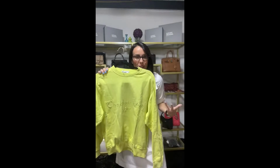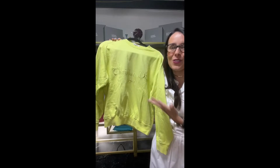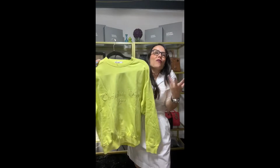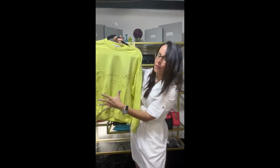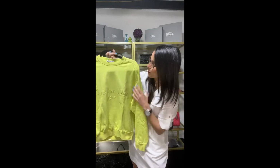A little bit oversized on me, but for this style of sweater, why wouldn't you go oversized with it? It's great with denim shorts for a spring night, for winter, for fall, for summer, you name it. This, to me, is dreams. I love the color. I like the labels. So clearly, I like the fact that it says Christian Dior in the front.